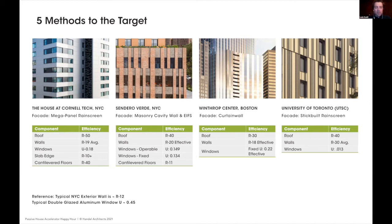We say 5 because Sendero Verde actually has 2 different facade systems. We're using a masonry cavity wall for the tower, building A, and then there's an EIFS facade for the shorter buildings. So at the House at Cornell Tech, we had a mega panel rain screen, shop fabricated, shipped to the site, hung from the slab like a curtain wall, these big panels that are 30 feet long, 10 feet wide. At Winthrop, we have a curtain wall, which was an interesting challenge. All these projects have triple glazed windows and curtain wall. University of Toronto is a stick built rain screen.